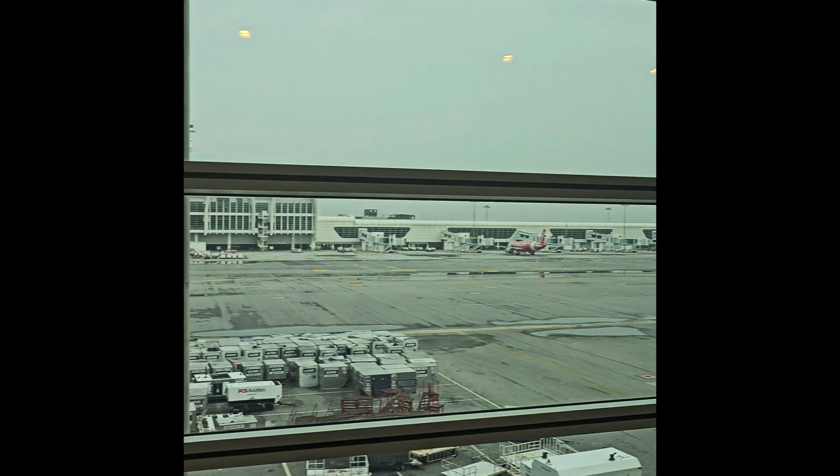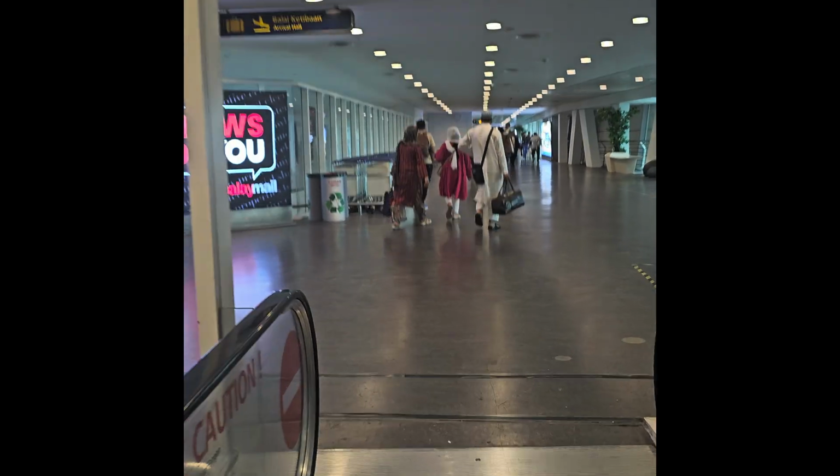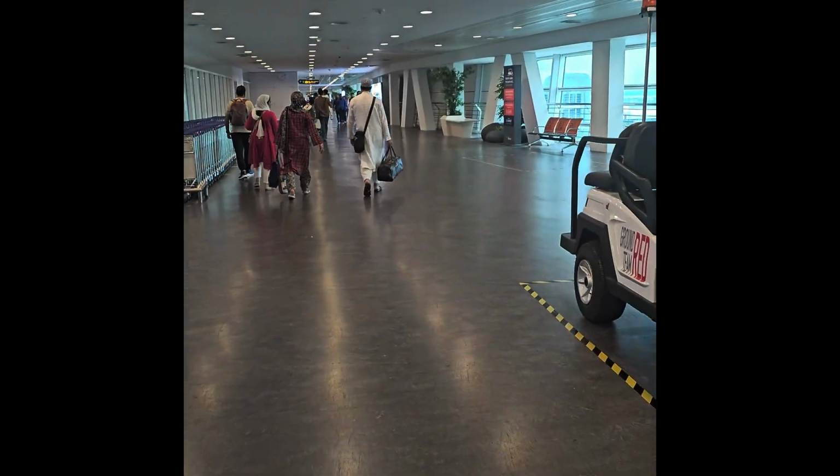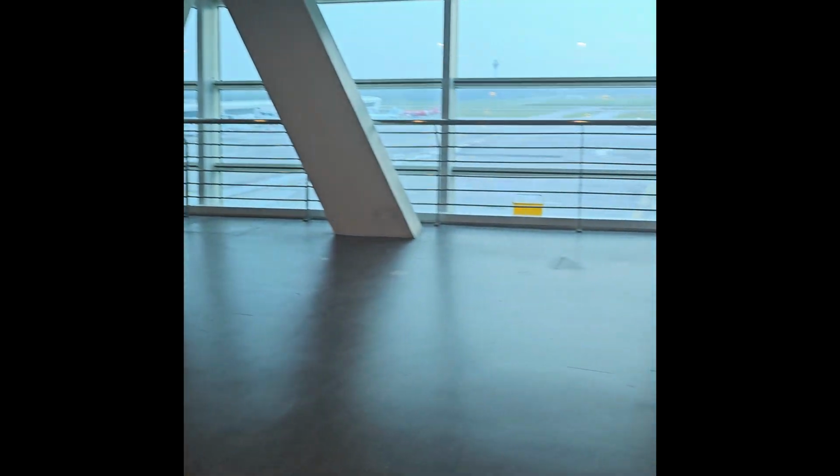AirAsia operates out of a separate terminal, which meant we had quite a bit of walking to do to reach the immigration counters. Although the immigration queues weren't as crowded as we'd expected, it still took us over an hour to get through the process.